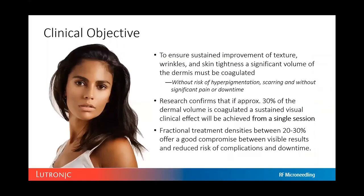So the clinical objective with all these devices is to try to get sustained improvement of texture and wrinkles without hyperpigmentation. And what we want to achieve, more likely than not, is about 30% of the volumetric dermis to be coagulated. And if you do that in a single session, that would be great, because that seems to be the amount of skin wounding that, number one, the skin can tolerate, and number two, results in a clinically identifiable change.